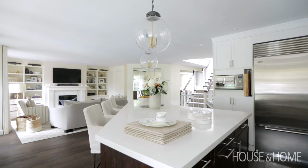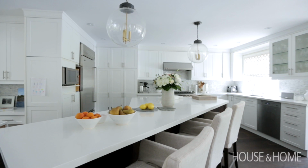I wouldn't change anything about what we did. I would probably just keep going. This kitchen, I would love to get my hands on it next.